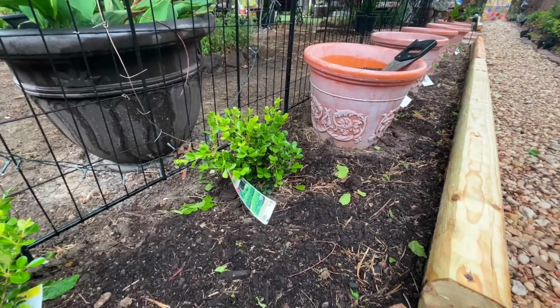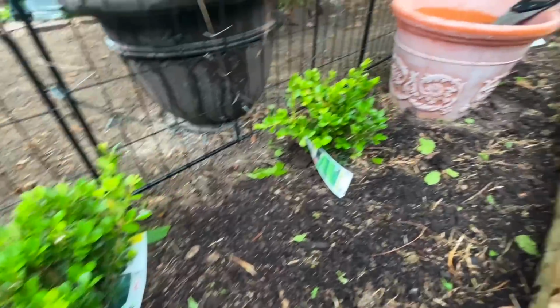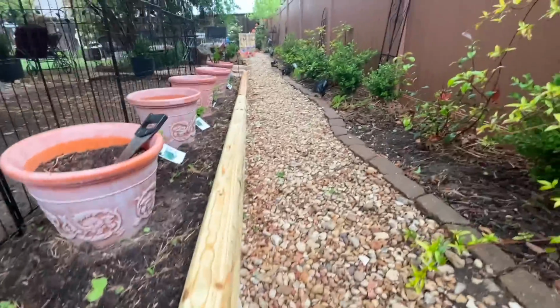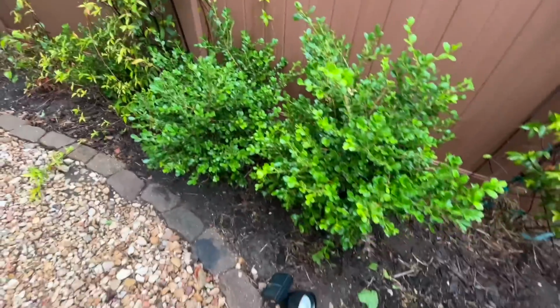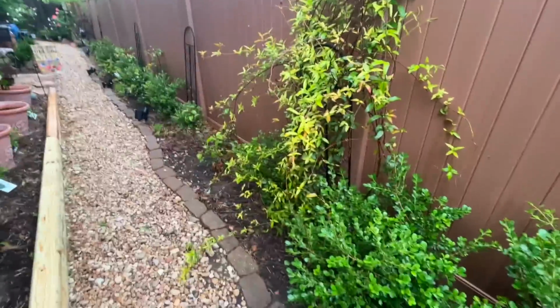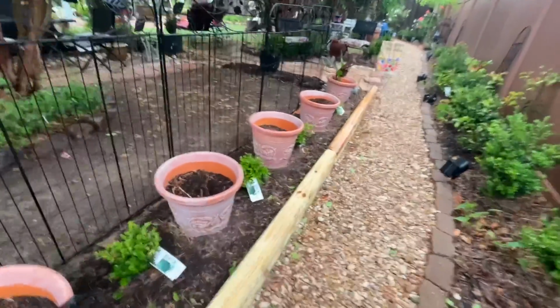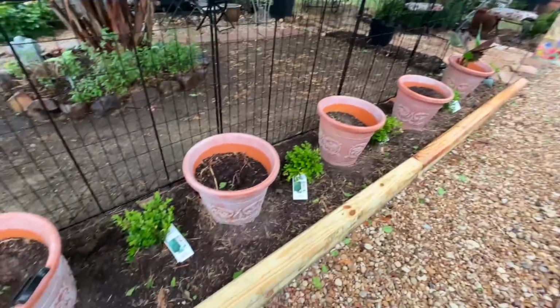And then I thought of that after I planted my boxwoods, which these are Japanese boxwoods on this side, and have not been trimmed yet. That's another big project I need to get to. And so I think I did a total of 1, 2, 3, 4, 5, 6, 7 boxwoods.